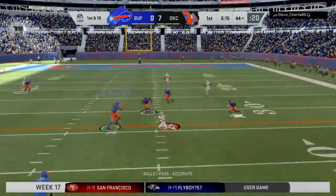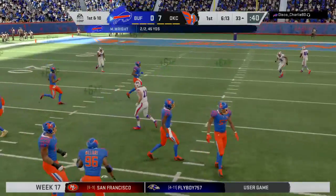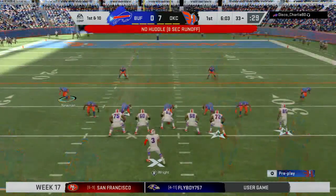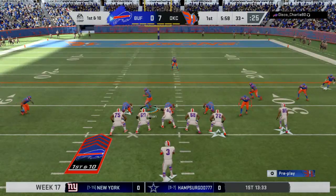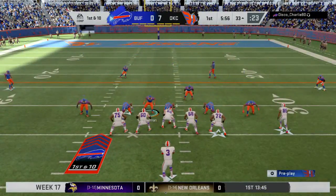Operating from the gun. Right. Over the middle, complete. It's Carter. 11 yards and a Buffalo 1st down. So they'll come up 1st and 10 now from the 33.